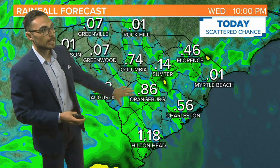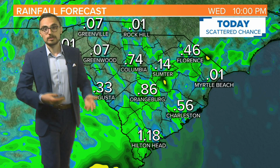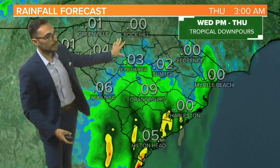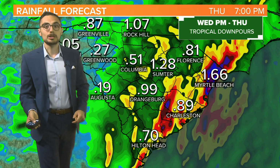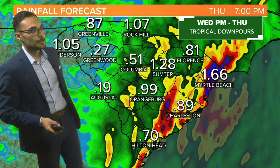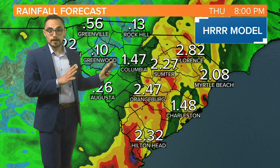With the pop-up showers and thunderstorms, some of us could see half of an inch of rain today. This is through 10 o'clock this evening before Elsa even arrives. Then Elsa arrives overnight, delivers an additional 1 to 2 inches plus in spots. Notice a lot less in the upstate, a lot less as you head into Newberry, Saluda County. So it's going to be that hit or miss thing. So that's one model trend.